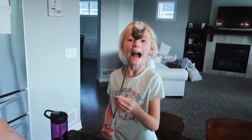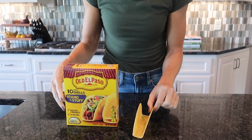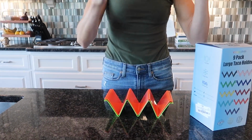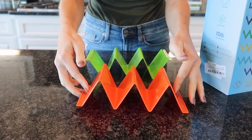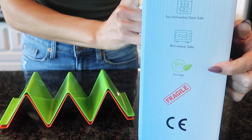All right. Tacos. Who doesn't love an amazing taco? You can buy these taco shells that are stand and stuff. However, they do tend to tip over when they're on your plate, especially if you're traveling from one place to the other. So I found the perfect solution on Amazon that is so affordable. You can put 3 tacos in here, or you could do 2 taco style. There are 9 in a pack. And according to this, they are microwavable and dishwasher safe.